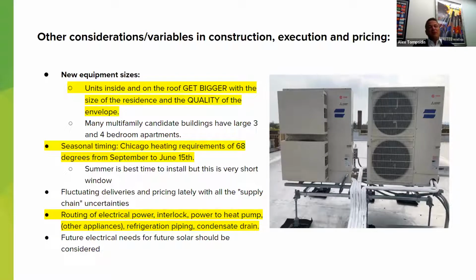So I want to put this slide up there to manage these expectations. Your units inside and on the roof get bigger with the size of the residence and the quality of the envelope. I've got some slides that will illustrate that. In a lot of these old buildings that we're talking about, in particular in Chicago, they have a lot of 3 or 4 bedroom apartments, a lot larger than your traditional market rate 1 bedroom or 2 bedroom. You rarely see a 3 or 4 bedroom in new construction, but you always see a 3 or 4 bedroom apartment in affordable housing.